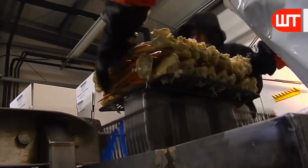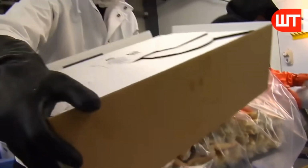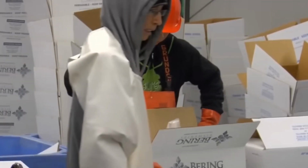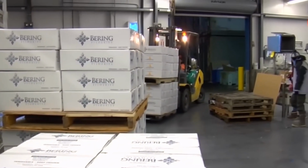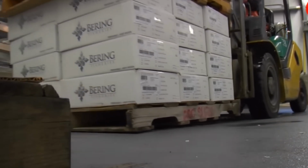Workers make sure the legs remain neatly organized as they're sealed within the bags. Then, each bag is fitted into a cardboard box. The boxes are taped shut using automated machines, branded with the company's logo, and prepared for the final leg of their journey. These boxes, packed with crab legs, glide down a roller conveyor.